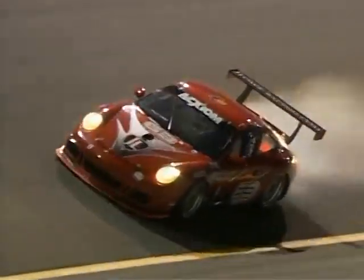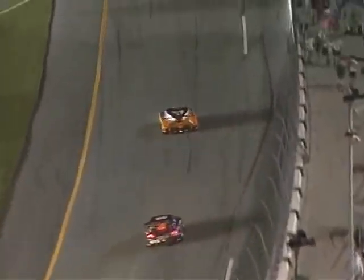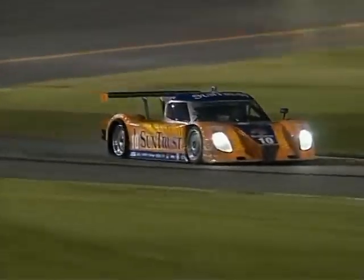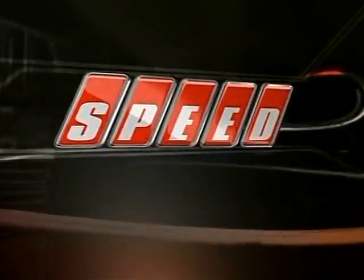This is Jim Lowe in his Porsche, and major dramas here on the banking. Thankfully, he was close enough to pit road, and then just a few moments ago, a really scary ride for Michael Valiente. While in the lead of this race, he said he had a severe vibration for several laps, and it ended like that.